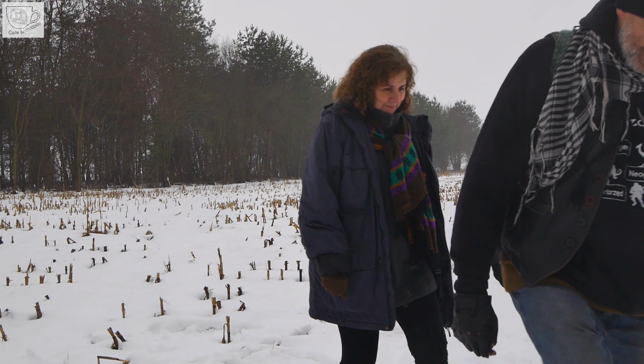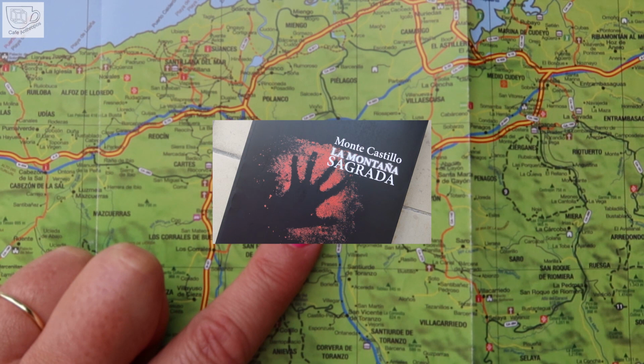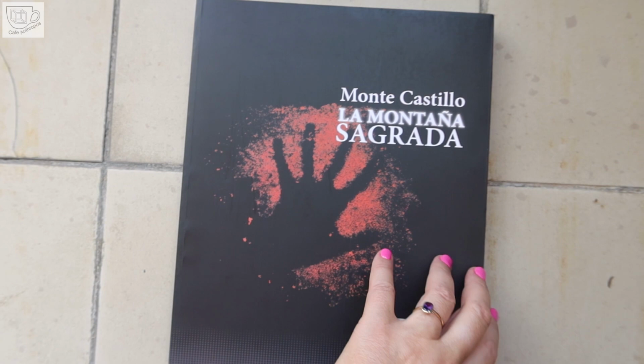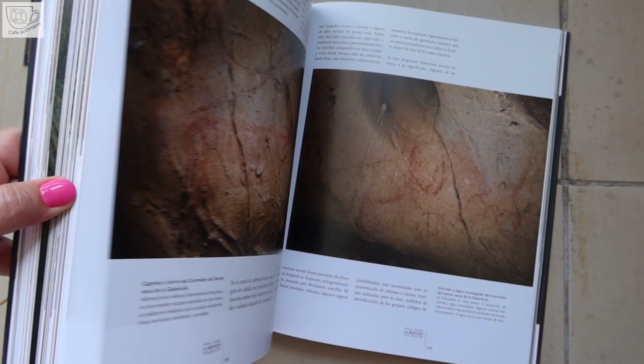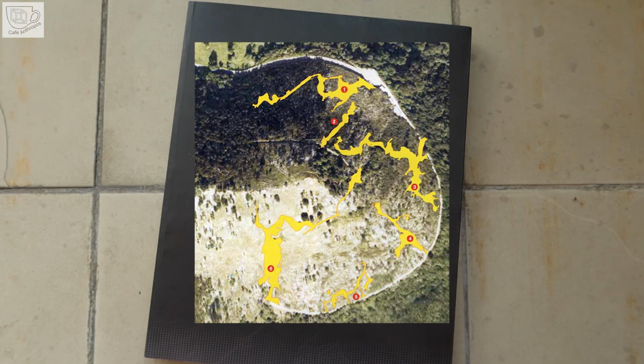Today, we are taking you to northern Spain. This is the album we bought at the box office selling tickets to the El Castillo Cave in Cantabria, Spain. Monte Castillo, la Montaña Sagrada, that is Mount Castillo, the Holy Mountain. Yes, this mountain is like cheese with holes made by cave interiors with Paleolithic art.